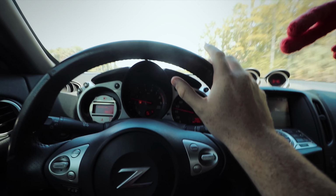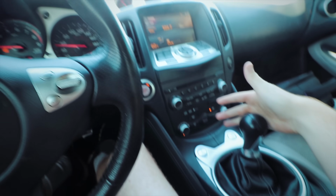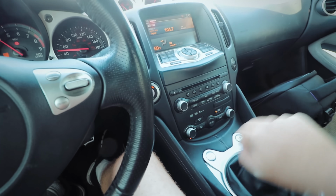One thing I love about this car is this awesome button called the rev match. Literally, you downshift, and it rev matches for you. You put it in neutral and go like this, and it does that cool two-step. It's amazing. And we're almost at Eddie's house. But seriously though, if you're gonna buy a Z, just make sure it has that. Just trust me, it's amazing.